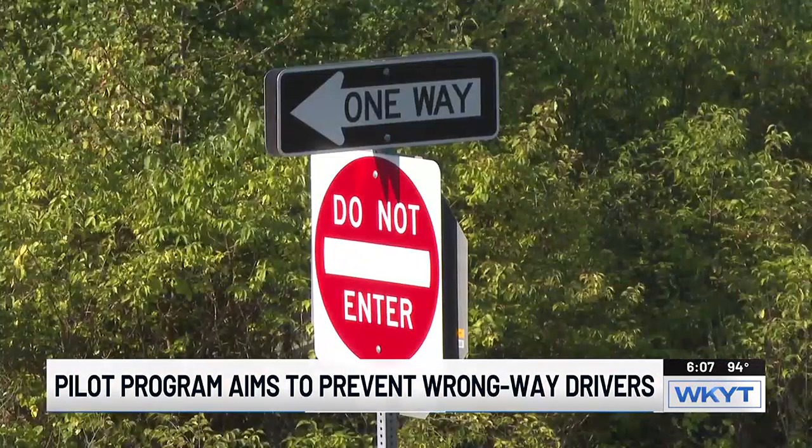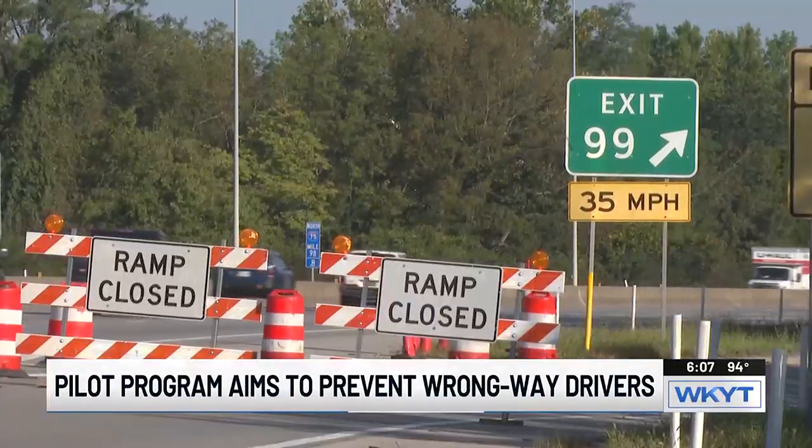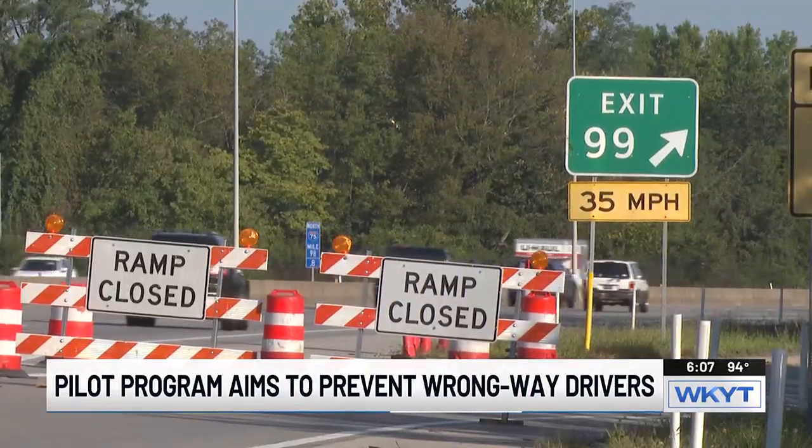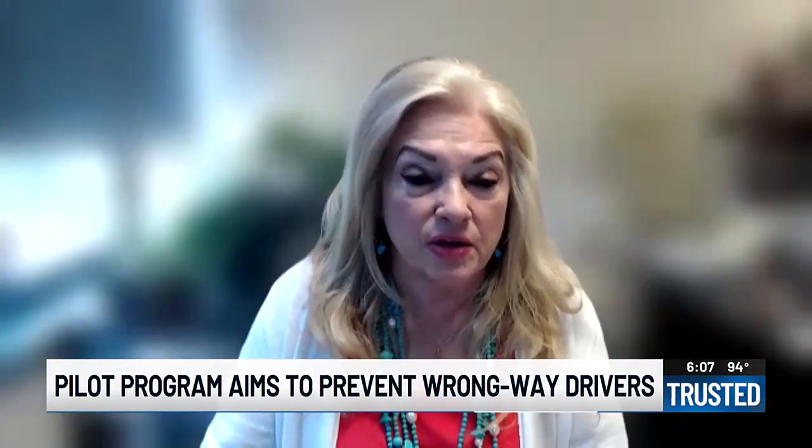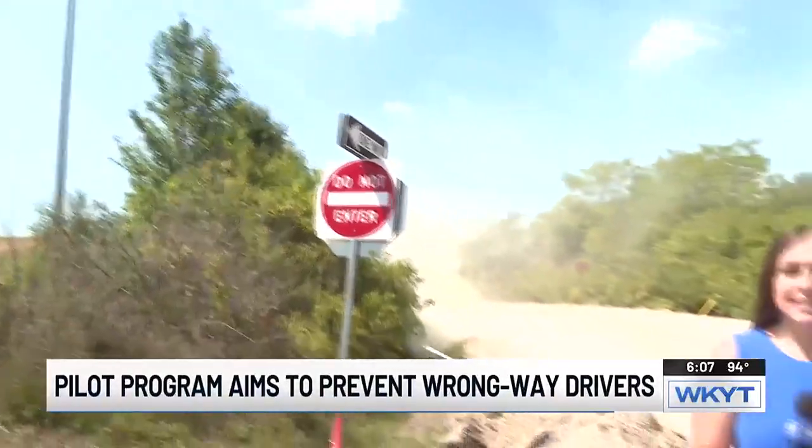The program is being tested for 3 months at 6 interstate ramps in Fayette and Jefferson counties. From there, they'll look at expanding it across the state, because those are the areas where there has been the highest level of wrong-way driving. The Kentucky Transportation Cabinet says this program is unique to the Commonwealth. It's made up of 4 different elements.